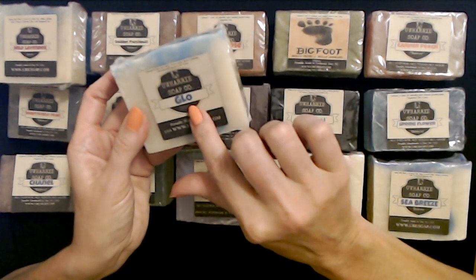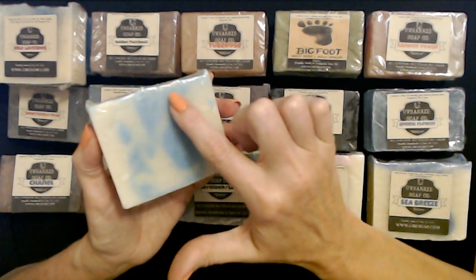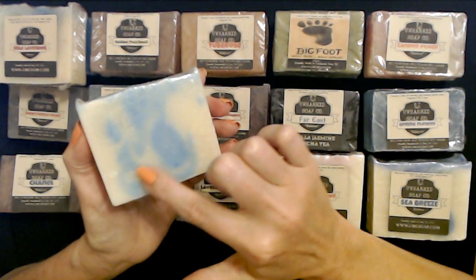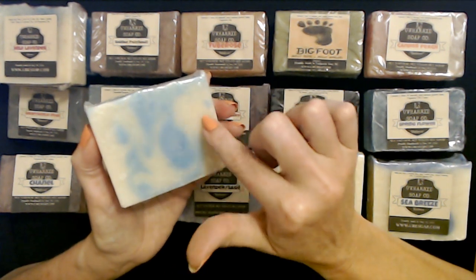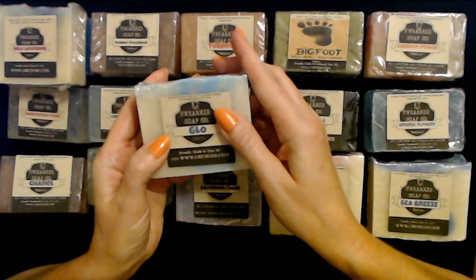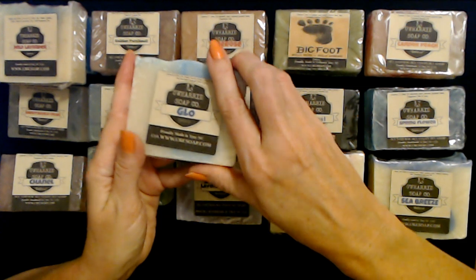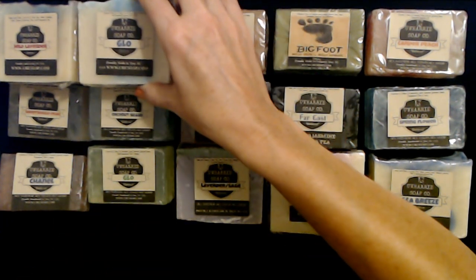But this one is another one of the glow soaps. It's a lighter blue, but you can see it's kind of marbly. This one would be fun to cut, to see the different colors as you cut through it. But no, I am not. These are too good to cut up. I don't want to cut these. So that's glow.